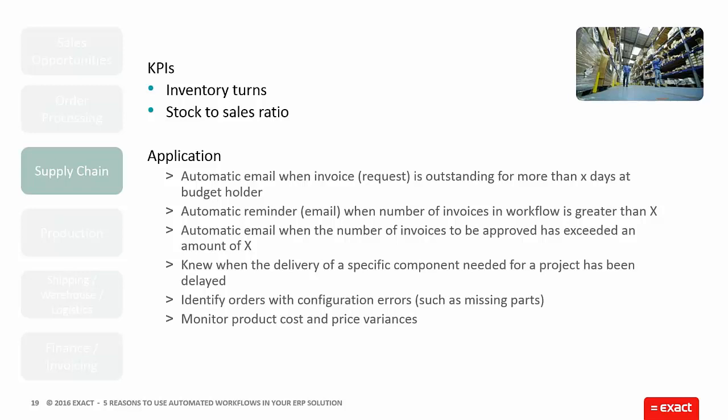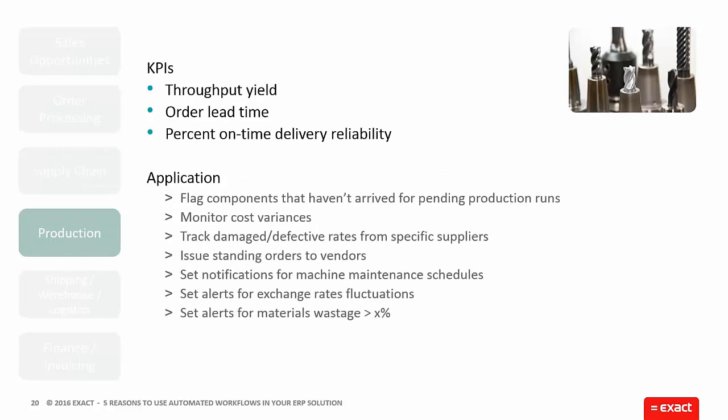If we go down the line here, the next one down is production. We want to think about things like order lead time, and are we delivering things on time to our customers? So things we might want to set up is, if we've got supplies that need to arrive by X date in order for us to hit our delivery date, and if they haven't been shipped by 5 days before, that's going to be a problem, and we need to be alerted to that.